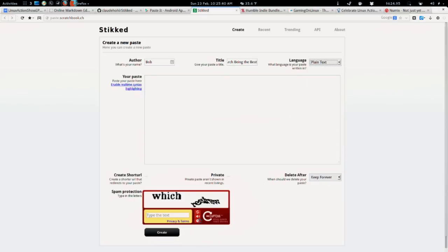You can set up a CAPTCHA, though I turned mine off. That way, if you want to have it public, you don't have a spam bot coming in and filling it up. You can also say, only save this for an hour, or 30 minutes, or keep it forever, or 4 weeks. And then you paste it right in here, and it'll support real-time syntax highlighting. You can create a short URL, and then you have your own paste bin.